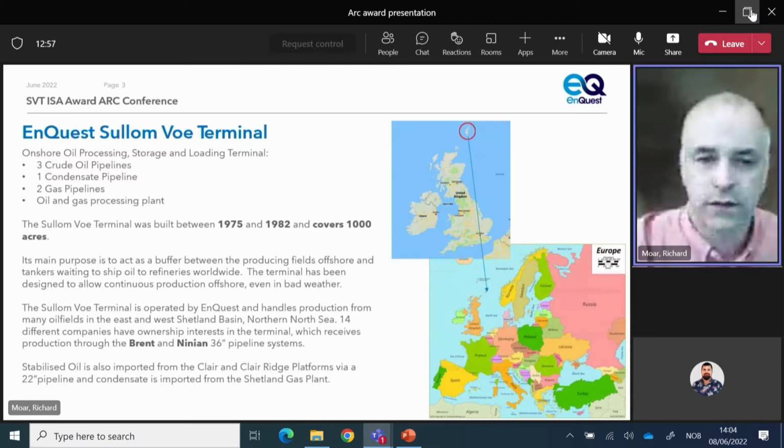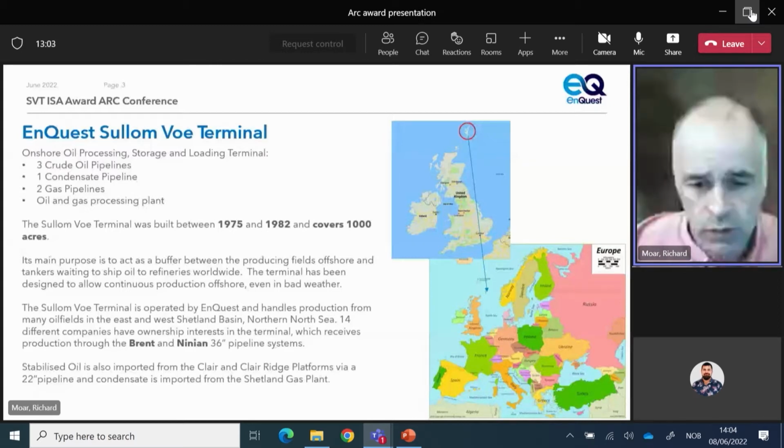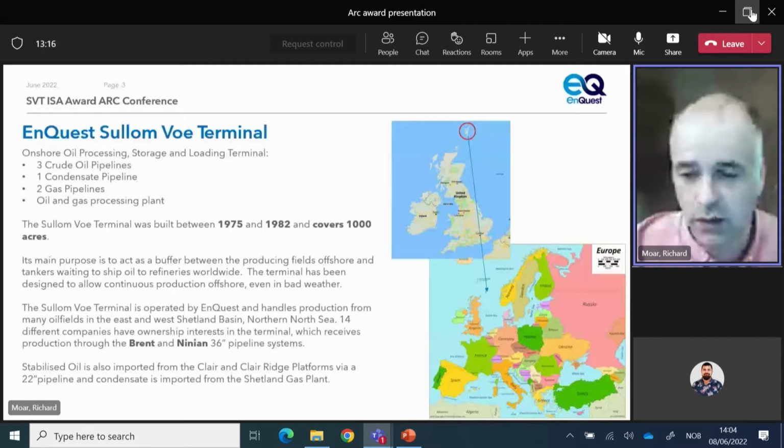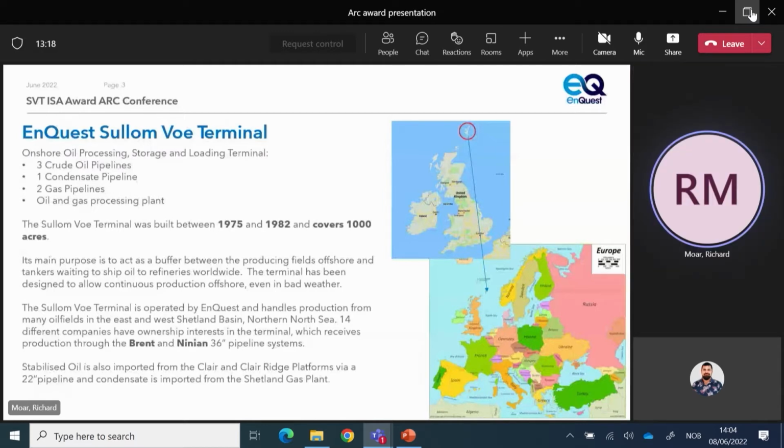Constructed between 1975 and 1982, the workforce peaked at over 7,000 people, with a population of 17,500 people in Shetland in the early 70s. It was a considerable impact to Shetland, so it was a big deal. The peak production of the site was over 1.5 million barrels a day during the mid-80s. At that time, we were also loading over 600 tankers per year.